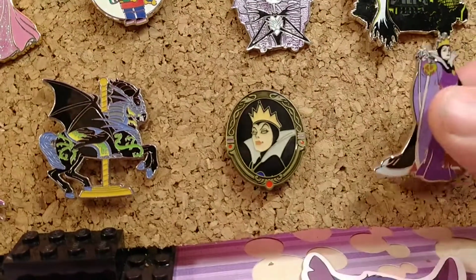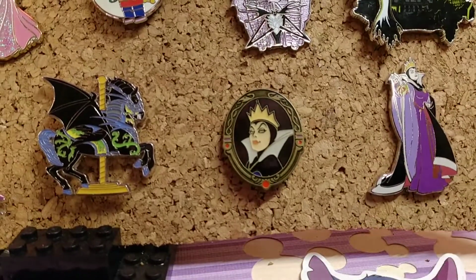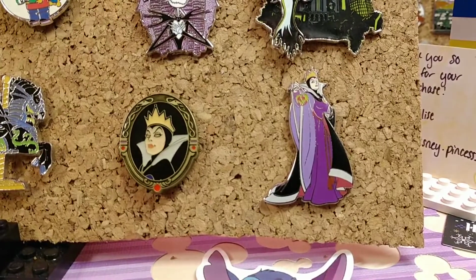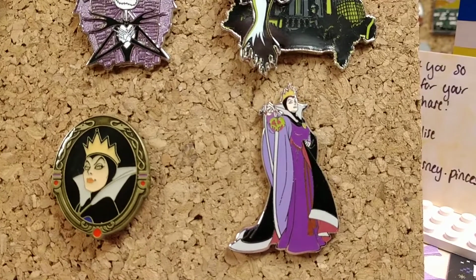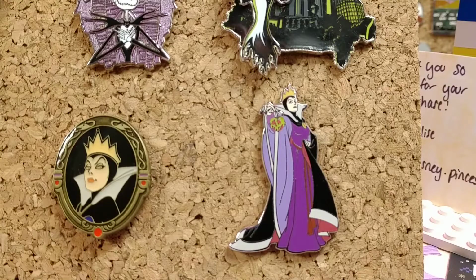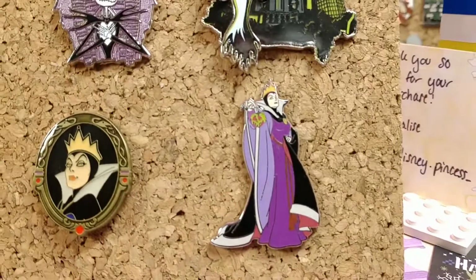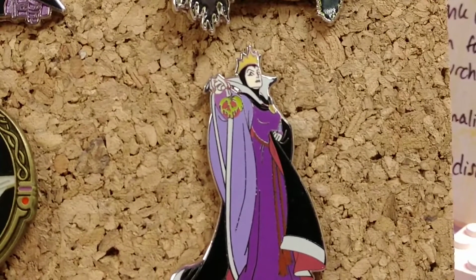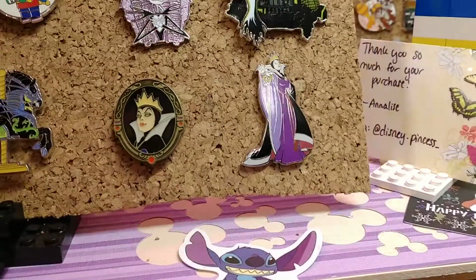And finally, from this purchase, another Evil Queen, and again, menacingly dangling a poison apple still dripping from magic. A little more of a menacing stare in this one. There it is. And that is it.